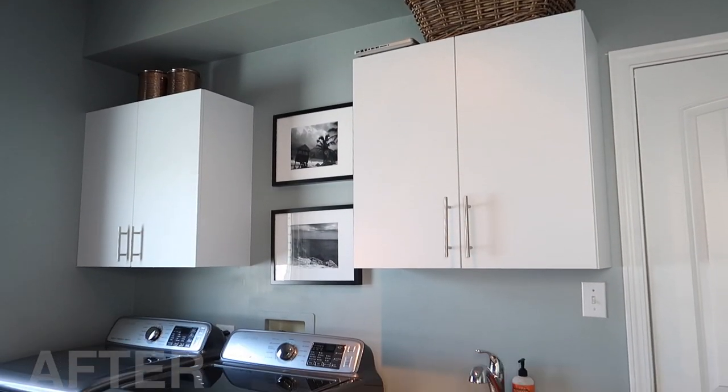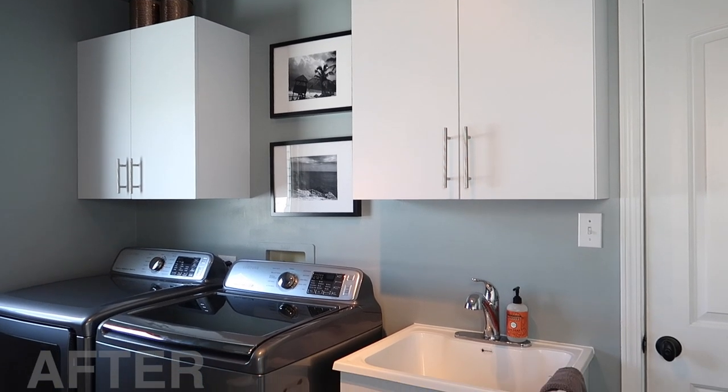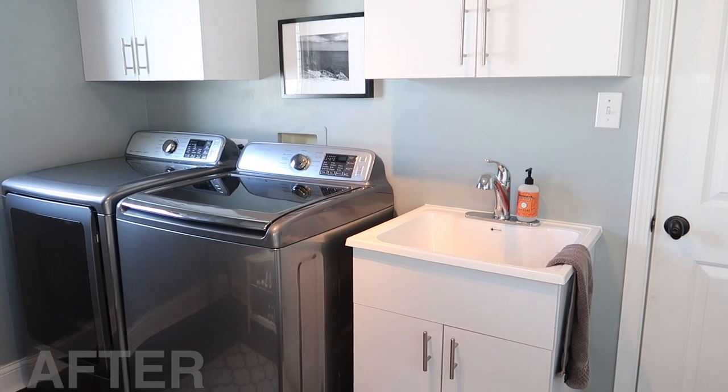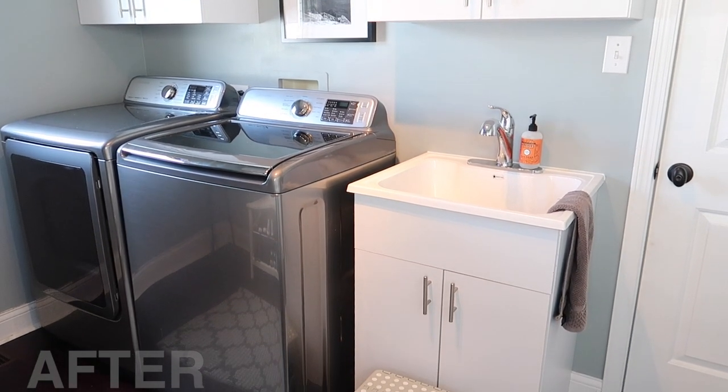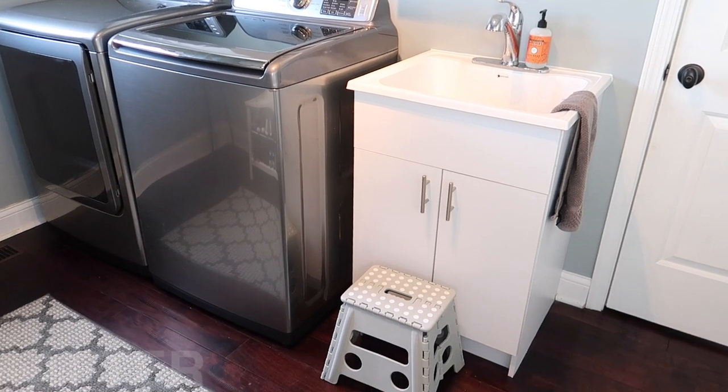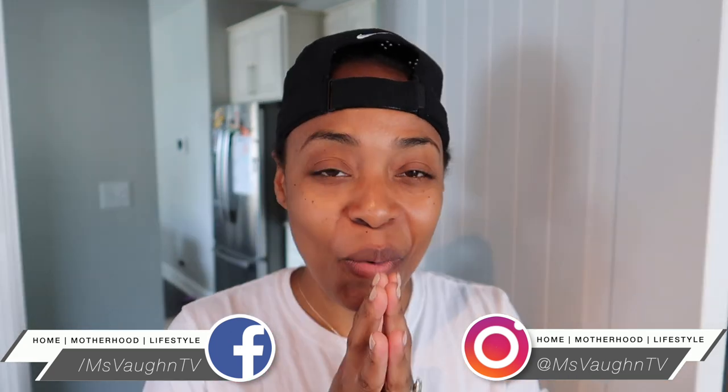So this is what it looked like before and this is what it looks like today after all of the DIY changes that we made. My dad popped these cabinets up for us. He replaced the sink. We had to buy a washer and dryer. So just lots of changes. And if you guys keep watching until the end, you'll see even more tweaks to this space. So keep watching.